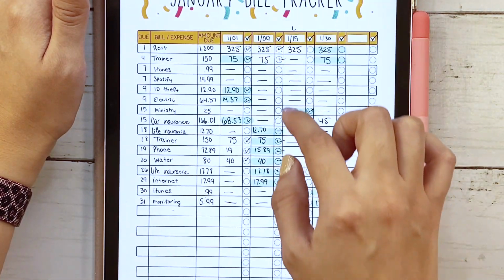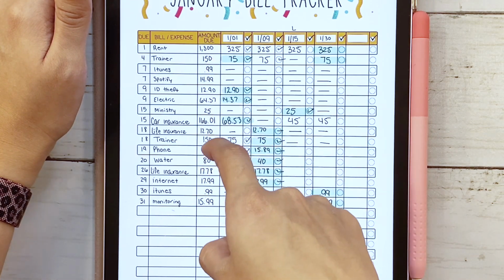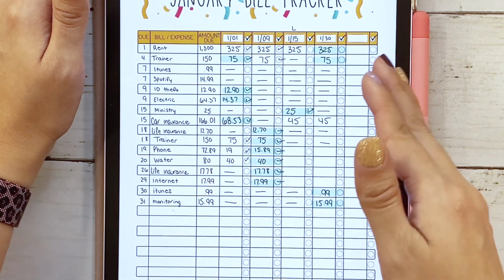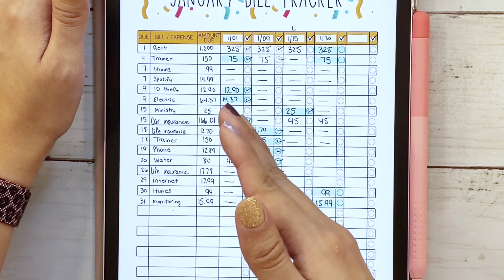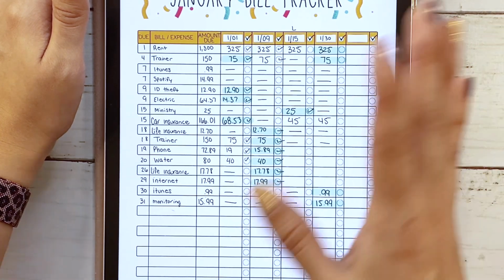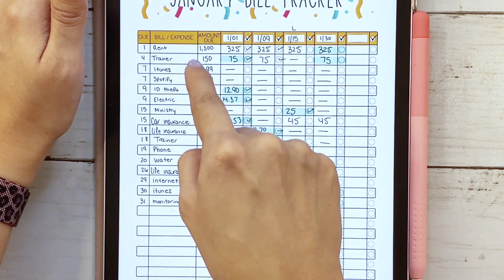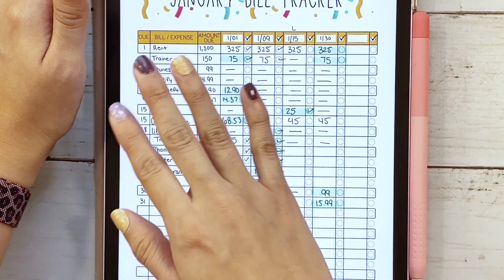So with this bill tracker, you just take your total expense amount and you divide it up by the number of pays that you have left before the due date. So let me repeat that in case I didn't explain it properly. You take your total bill amount for whatever category.